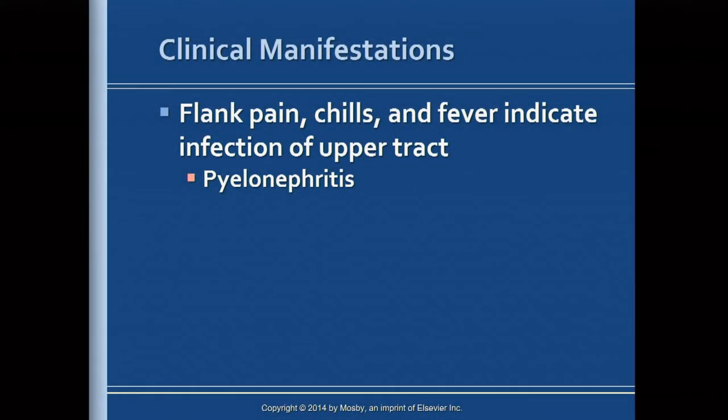So here, flank pain is obviously going to be localized. Chills and fever, okay, are systemic, but those would be clinical manifestations. Kidneys, flank pain. So you're talking all the way up here, right? Can you guys see that in Rochester? Here, versus here on the bladder. Does that make sense? Yeah, clear.